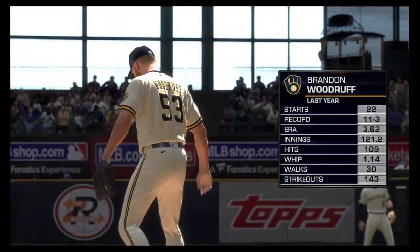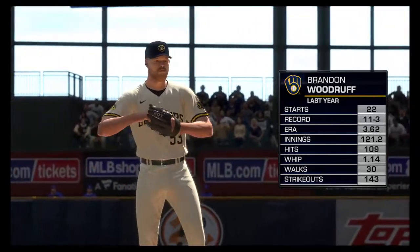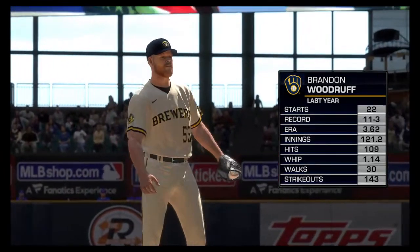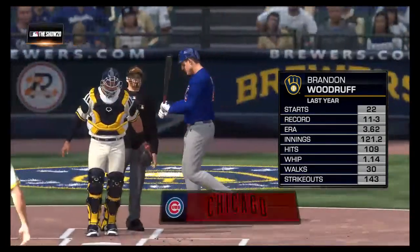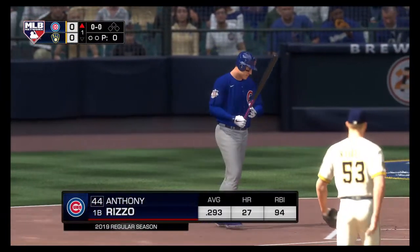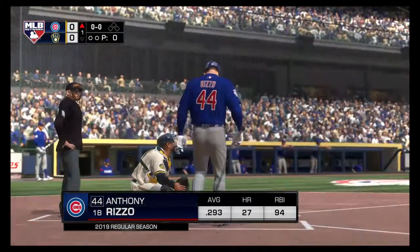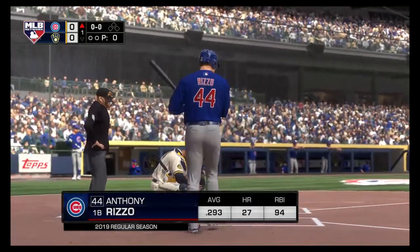Brandon Woodruff gets the call to pitch here on opening day in front of the hometown crowd. Dan, any thoughts? Hey, this guy has a 4-pitch repertoire, right? And those are a lot of nice options to have. You can go hard, soft. You can go in and out. And anytime you have 4 pitches, if you can throw them for strikes, you have the big advantage. Anthony Rizzo stands in now. He will lead this one off today.